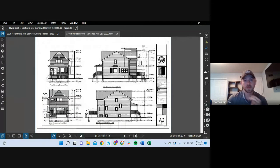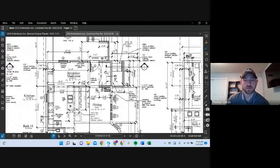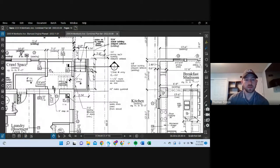Yeah, here we go. So here's an old set. And you can kind of see what our original plan was. Our original plan was to build out a larger concrete landing here, and then have the stairs come off the side. So you'd walk down the stairs, take a right, and then you come in the door. And this is that additional door we're going to be adding in.